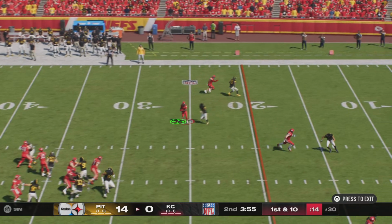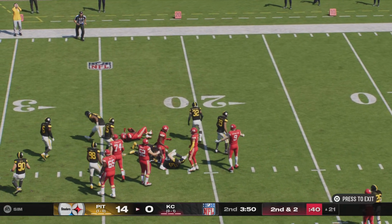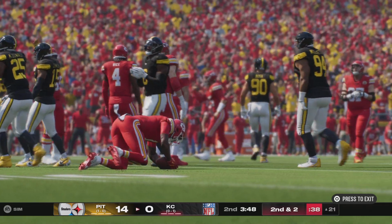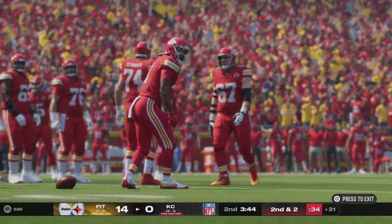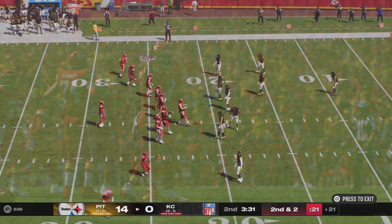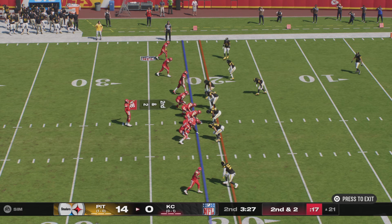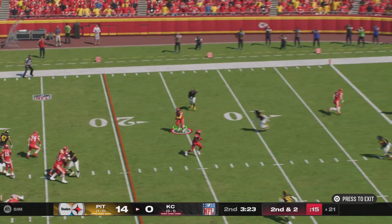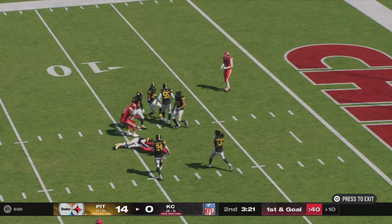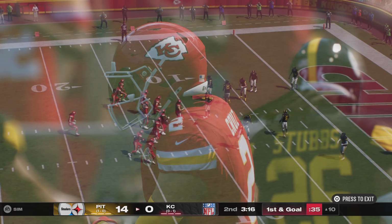On 1st and 10, here's Mahomes. On target to Worthy. And he's stopped just before he reaches the red zone at the 21. The goal of that little drag route is to get him for at least a minimal gain with space to add after that. That picked up a good chunk, and it was nearly a big play. Back to the air, Mahomes. Running in the red zone. And they get this down to the 10-yard line before going down.